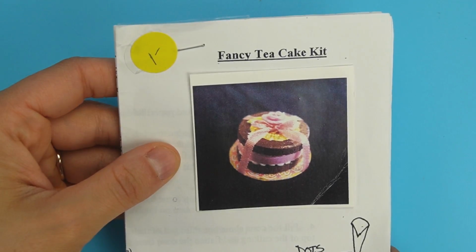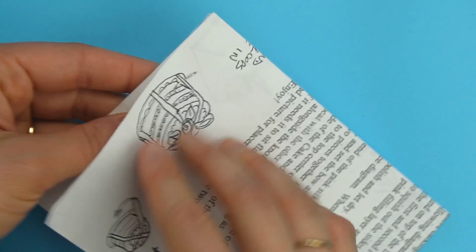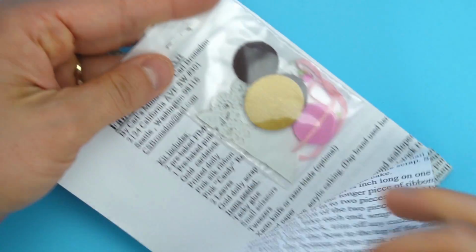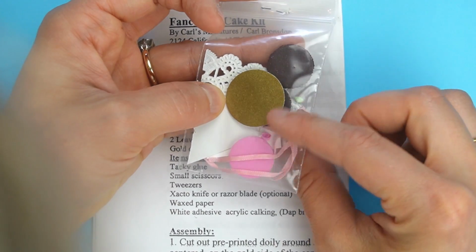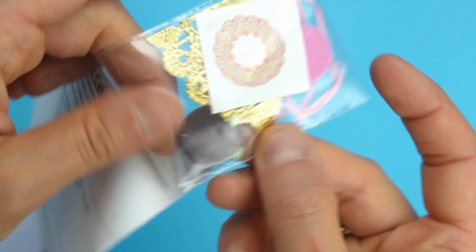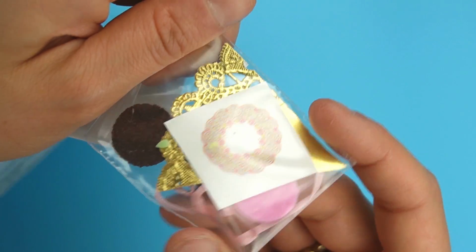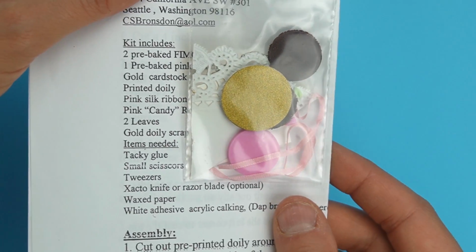I have another $1 kit. This is for a 1/12 scale fancy tea cake. This kit is considered new old stock, so it's a vintage item that was never used. The kit itself includes some colored clay discs, which are the cakes, and it also has some ribbon and a little rose, as well as a platter to sit it on. Oh, and look at that. It has this really pretty printed doily that I think sits on top of the platter. I think this is a really killer deal for $1.